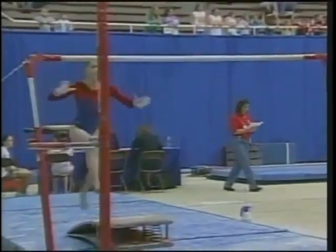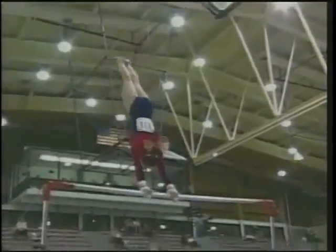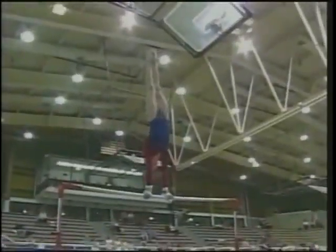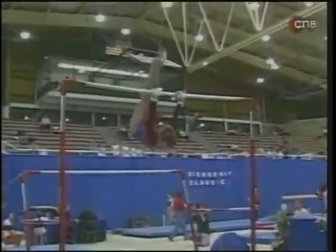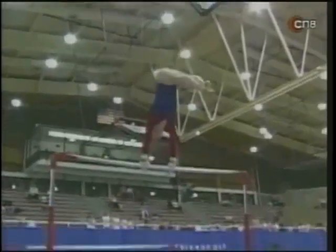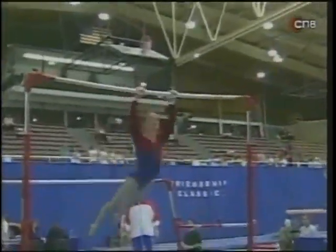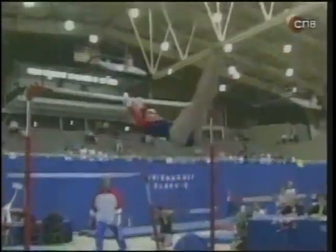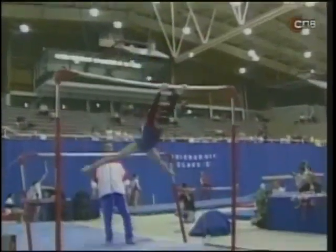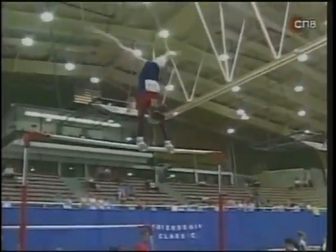Loes Lindos from the Netherlands on the uneven parallel bars. Nice jump over mount. Moving right into her first release move. A little bent leg kick at the bottom there before her Jaeger. She's keeping very good form throughout the rest of her routine. Just a couple of kicks during those release moves.